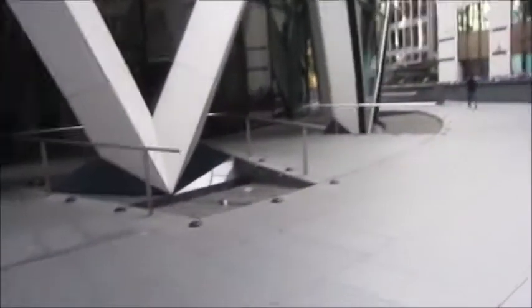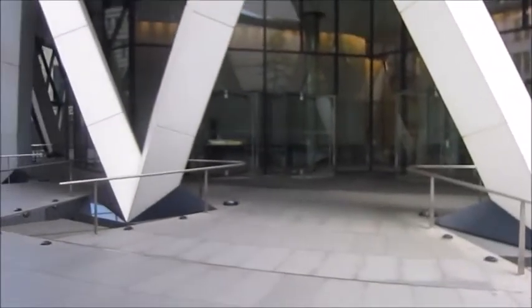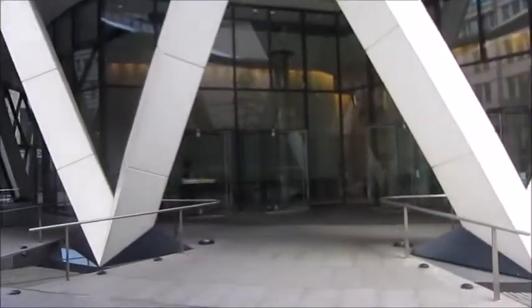This is the Gherkin. I've sadly come too late to go up it. It's now closed. It's disappointing. But I'm rather impressed at how they managed to not only close it, but get everyone out and remove all the signage in under an hour.